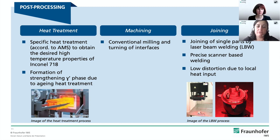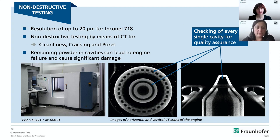Later on, we will need to have a machining of the parts to have a good aerodynamic condition of the surfaces. And then we also had to join these two parts from the additive manufacturing processes to the final aerospike engine. One of the interesting points was that at Fraunhofer IWS we also have access to the technology of laser beam welding, just to join this aerospike nozzle to the combustion chamber, localized with a really small heat input on the surface, and also to avoid more distortion. That would definitely not be a good point at this level.